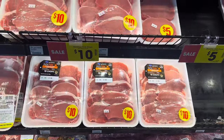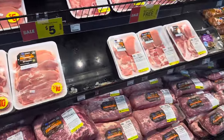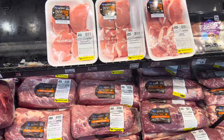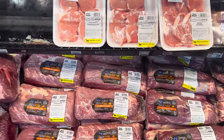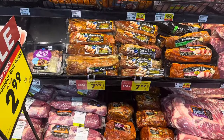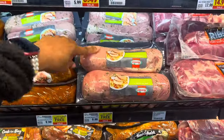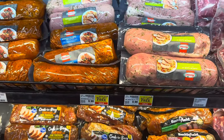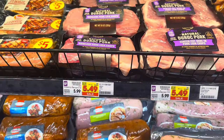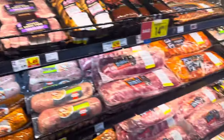They got pork chops for $10 for the 10 of them, and then for 5 of them, they're $5. The pork shoulder butt is on sale for $2.99 a pound, so those are like between $10 and $14 to $15 is what I'm seeing. The pork tenderloins are $7.99. They're on sale. They're originally $8.99. They have a few of those. They have these ones right here that are buy one, get one free. Those are $9.99. They have this pork right here, boneless pork loin chops, $5.49. There's these little pork griller steaks for $5.